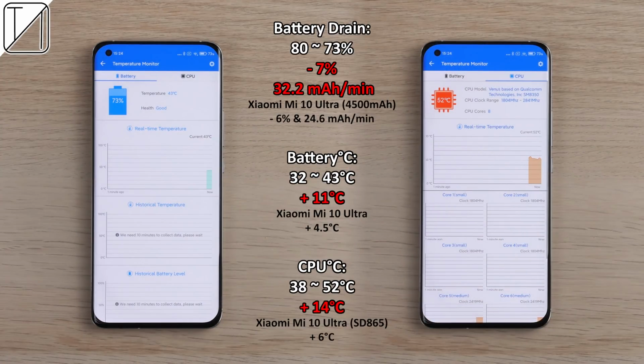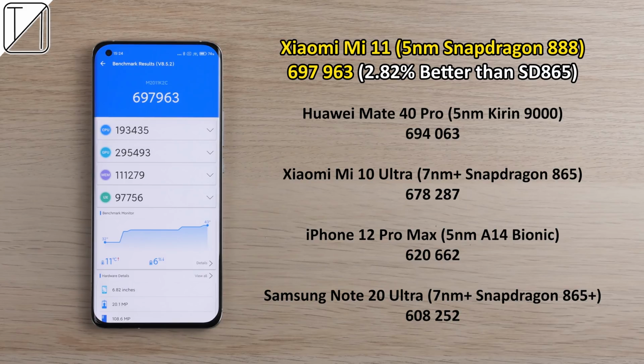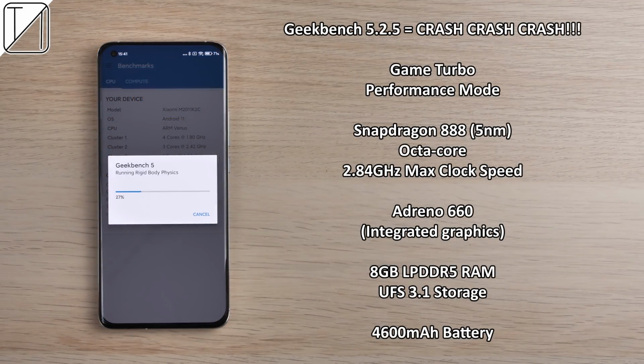Compared to the Mi 10 Ultra, it is worse in respect to the percentage drop as well as the milliamp hour per minute reading. When it comes to battery heat, we added 11 degrees Celsius, with the Mi 10 Ultra only adding 4.5. It also added 14 degrees Celsius to the CPU. When it comes to the score, we were just shy of that 700,000 barrier. It is definitely better than the 5nm Kirin 9000 in the Huawei Mate 40 Pro and the iPhone 12 Pro Max's A14 Bionic, but the Mi 10 Ultra wasn't that far off.